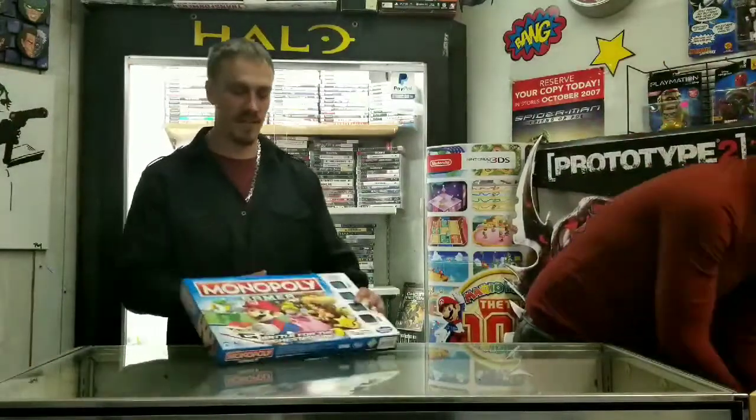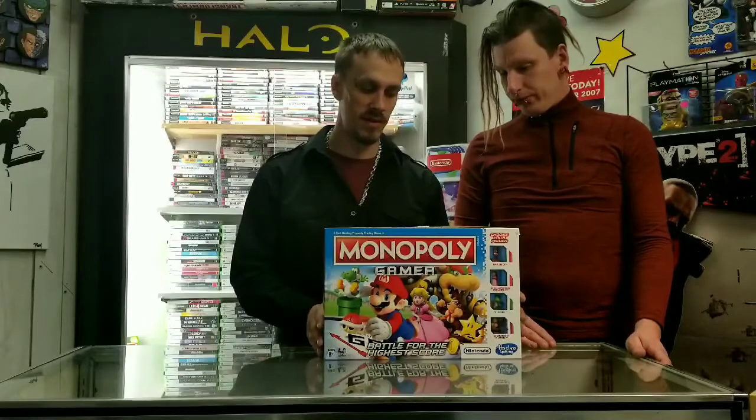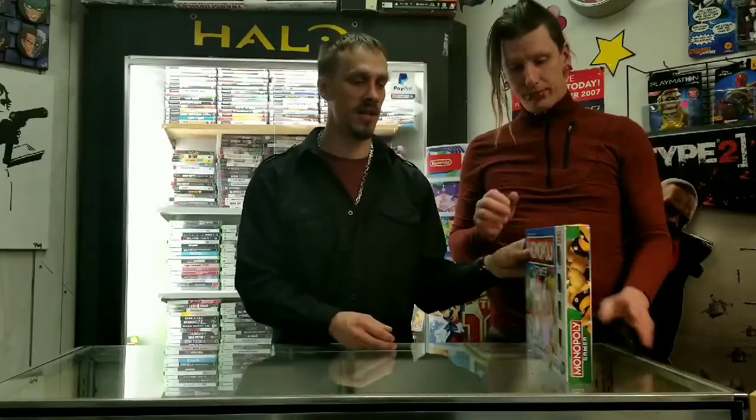This is also factory sealed. Monopoly Gamer. And we're asking $20 for it. Still $25 at like Walmart and Target and stuff like that.